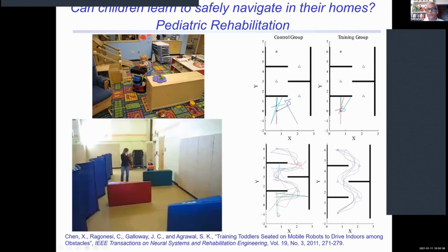And so we use this particular technology to bring these children into the classroom. I don't have videos and slides over here, but these are all published papers, and you're welcome to take a look at them, or maybe you can ask more questions at the end of the talk. So let me move on to another topic.